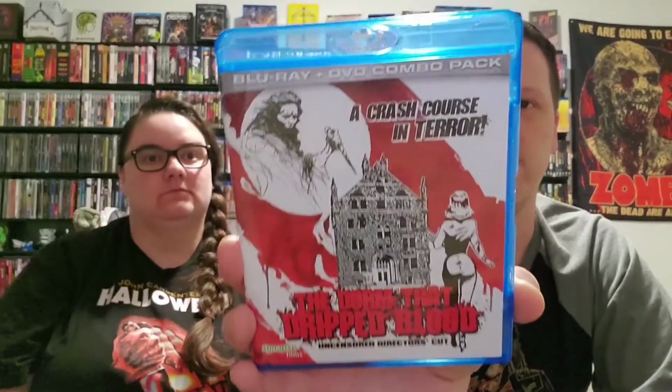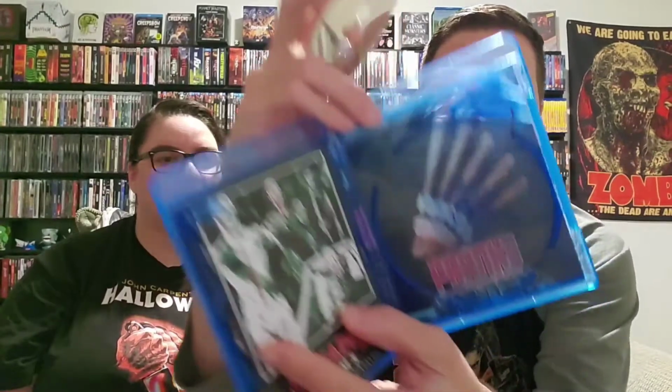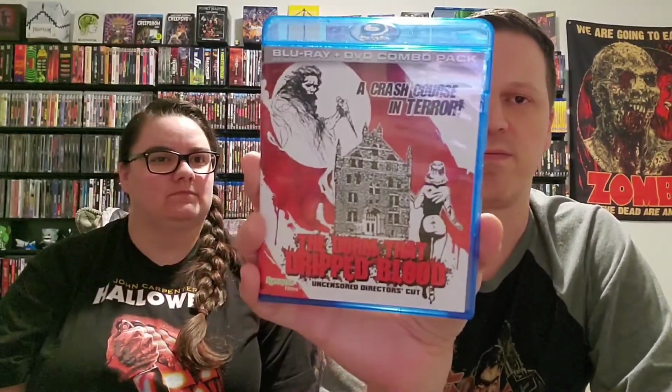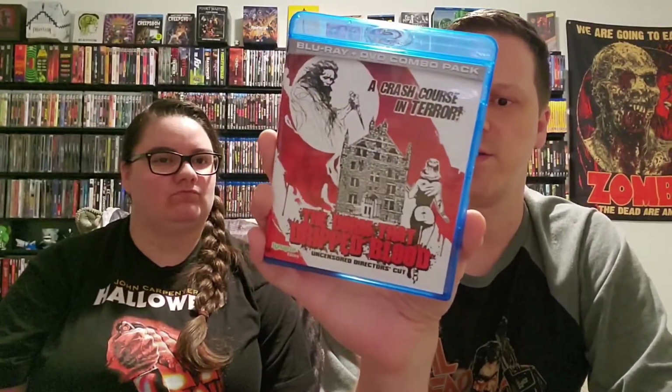It actually has Daphne Zuniga in it too, the girl from Last Rites. Oh. That's the dorm that drips blood, and it has reversible art too that has the original movie title, or I don't know which one was original, but Pranks is the alternate title of this movie. I think it's just like a dorm prank movie gone wrong. But I've always wanted to check this one out. It's an earlier Synapse film release. Yeah. Let me know if you guys check this one out, and let me know what you think. Heard good things about it though.